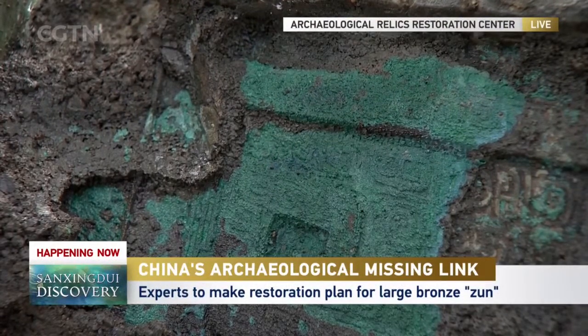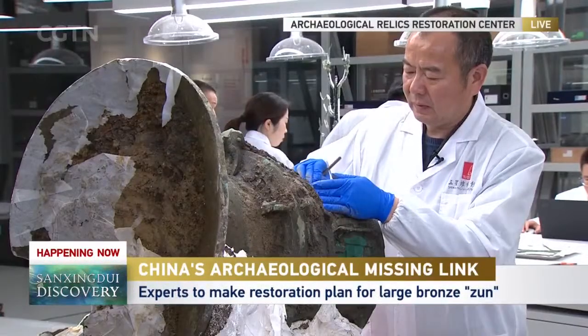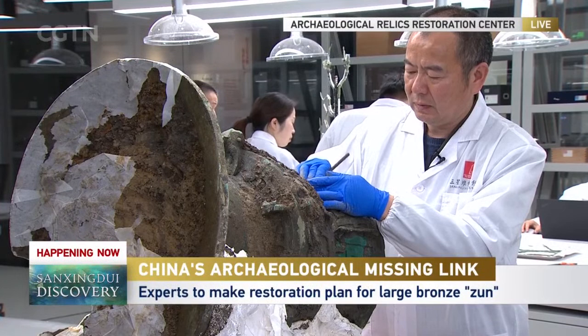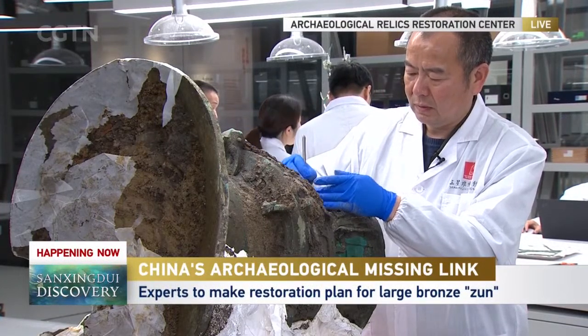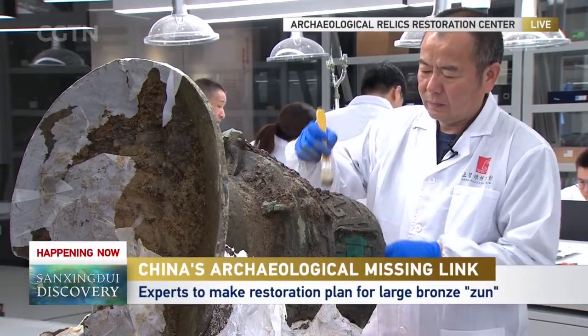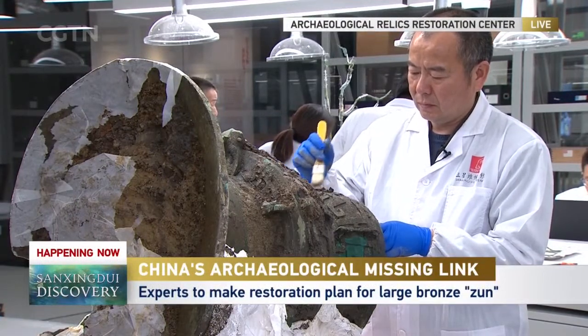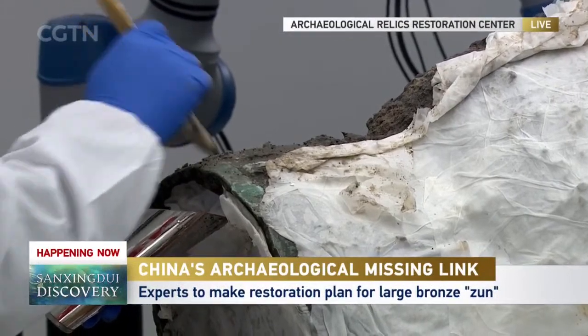the restoration. And we can also notice that those big vessels collected previously from pit 1 and 2 are still under restoration. After the molding and further completion work, we have to restore the original color of those vessels. It's also true with this time's big bronze vessel, and finally it can meet the public.